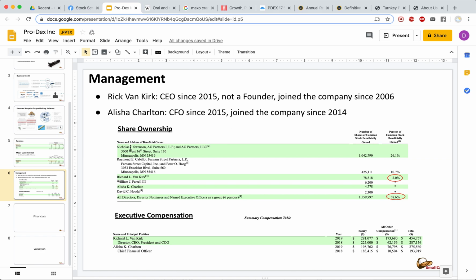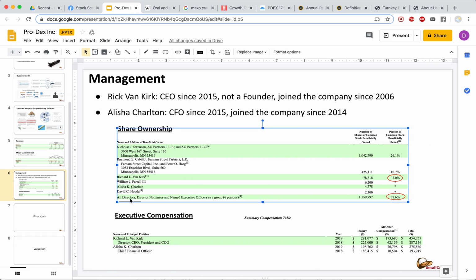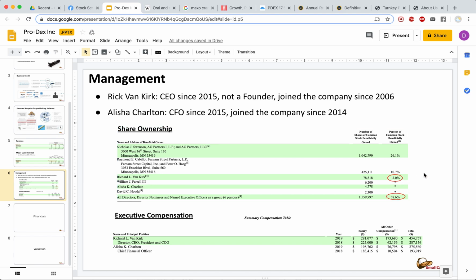Next, the share ownership. All directors and executives together own 38.6% of the company, which is a very good sign for a small cap company. For the CEO himself, he is not a founder, yet he has a 2% share in the company. I think the company values this CEO very highly. Usually if you're not a founder, you won't get a significant percentage of shares in the company. And then the executive compensation, I think it is good.